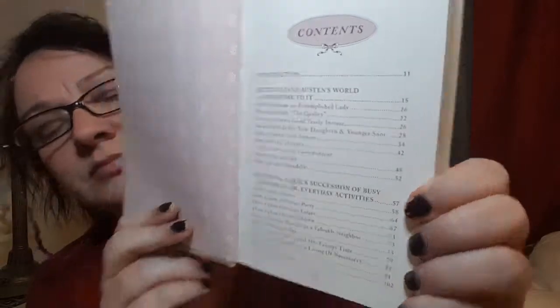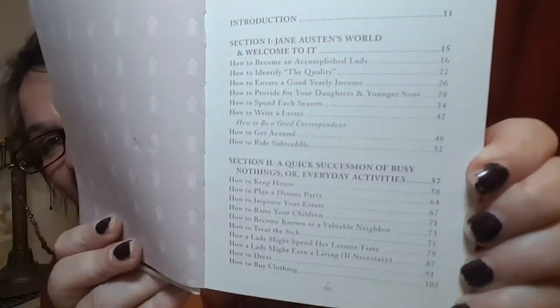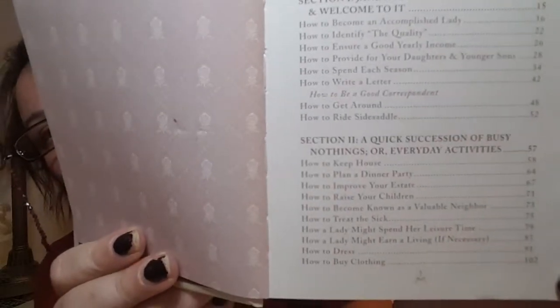We have Jane Austen's World and Welcome to It. We also have a quick succession of busy nothings or everyday activities. Sorry about the nails. Really disgusting, right? I'm sorry. Making love. It's not what you think. Now remember, making love wasn't sexual. Making love in her time was being courted. Affection was verbal affection, and they called it, don't make love to me. I don't want you making love to me. And that really meant don't be flirting with me. So making love was really just flirting.